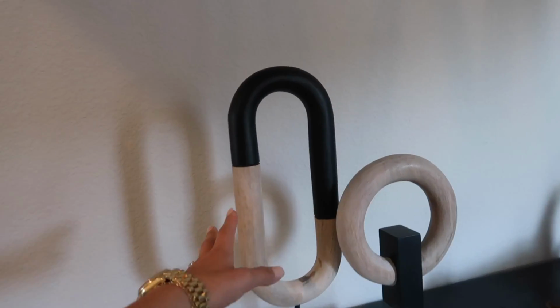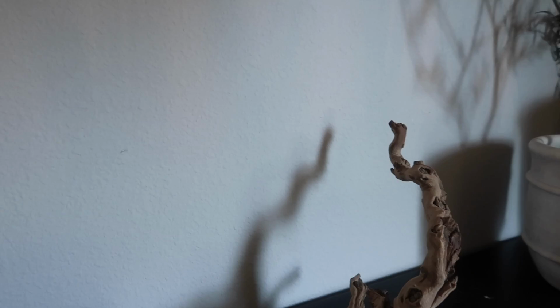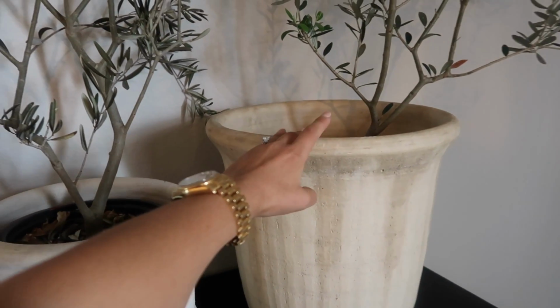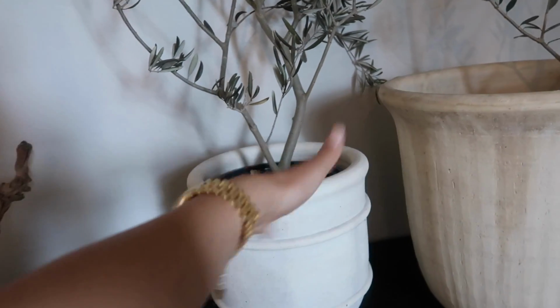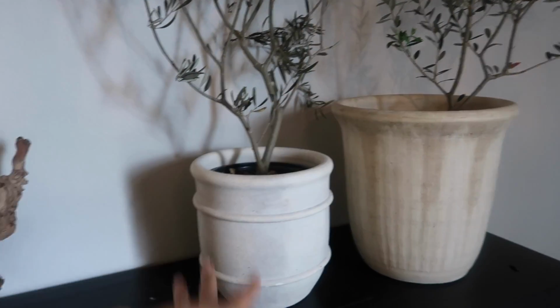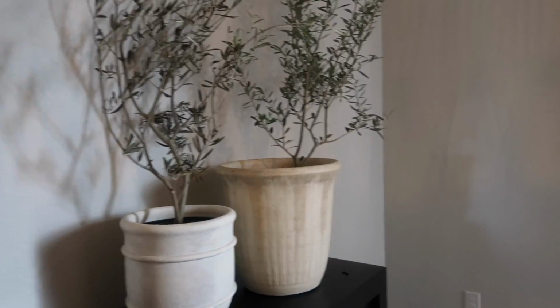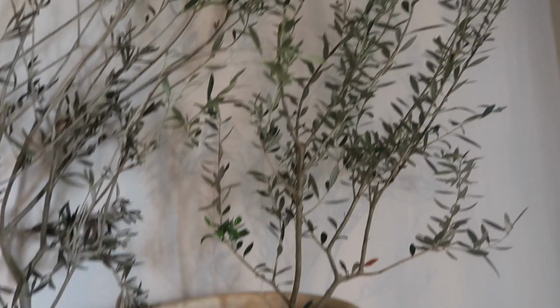These little sculptural guys, I think, are from Kroger. We've got another one of our favorite coffee table books here. A little driftwood piece, which kind of ties in the coastal element in here. And then these planters are from Target. I found some really pretty ones on Pottery Barn too that give the same vibe. These are actually outdoor planters, but I like doing them in here. It kind of gives like the indoor outdoor vibe without being outside, which is kind of cool. These are olive plants. They're real from Home Depot that Hunter got.